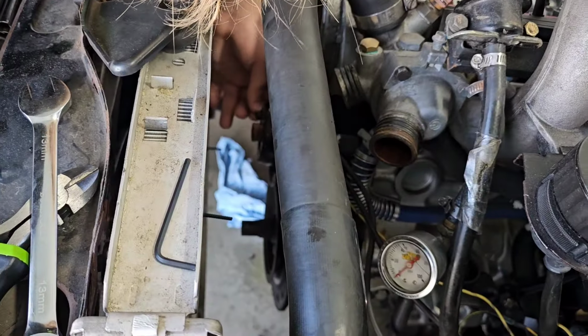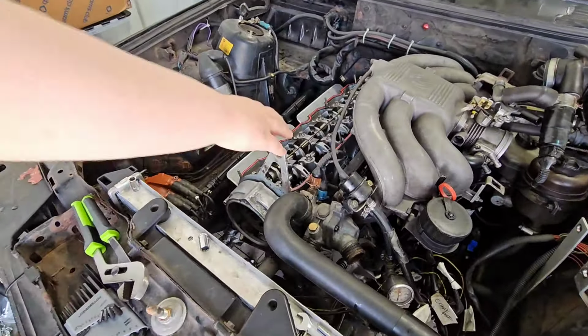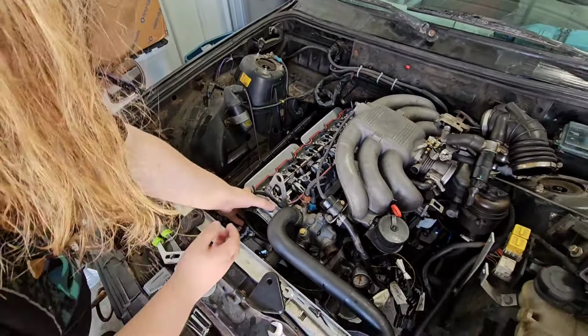If you listen to the things that I'm telling you as we're doing it, that's huge. Take this. Nope, the cover itself. This is the thing that we just unbolted. This thing. All right, you ready? Yep.